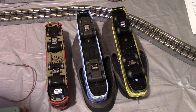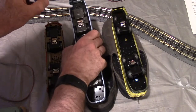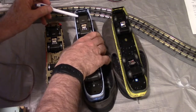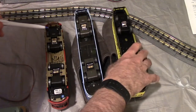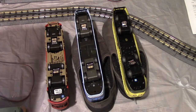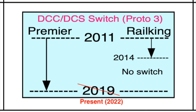And you can see one other design change on this Proto 1 car. The holes for the speaker are up in the front on this Proto 1 car, whereas on the Proto 3 car those holes have been apparently moved back to the rear for whatever reason. And you probably know the story about these Proto 1, Proto 3 locos. All the MTH locos made since 2011 are Proto 3, pretty much, except the bump-and-go trolleys.